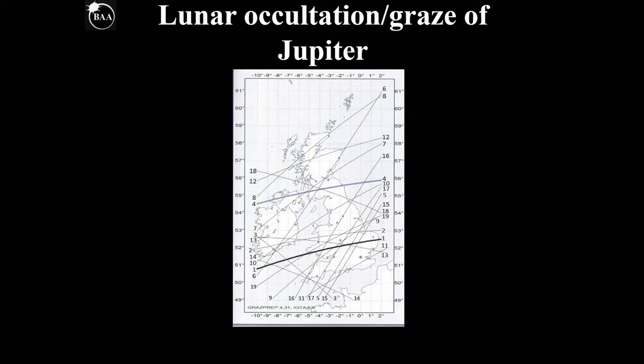If you look on this chart, these are grazing occultations taken from the BAA handbook. And number 4 cuts through the north part of England into Scotland. If we were trying to observe this event from Edinburgh, on that track where it shows number 4, you'd see a grazing occultation. Jupiter would be partially but not completely covered by the moon. And south of that there will be no occultation at all.